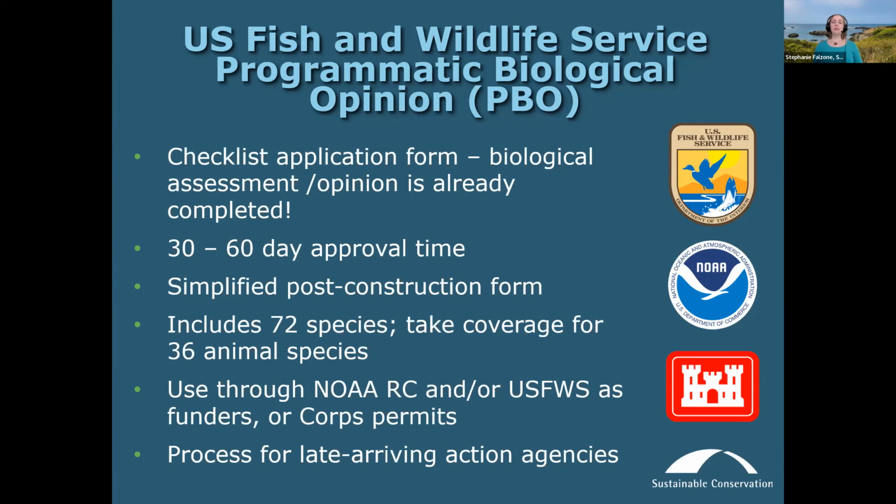I'll note that if your project may affect federally listed species, but not adversely, then you don't need to go through a formal consultation process and don't need to use this PBO. So if you don't need formal consultation, don't worry about this. But if you do, this is a great option instead of going through the individual project PBO process.